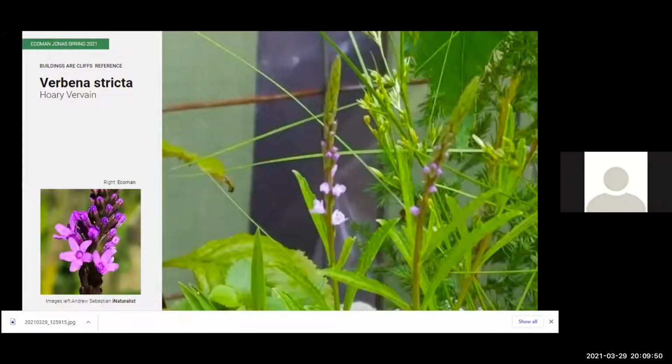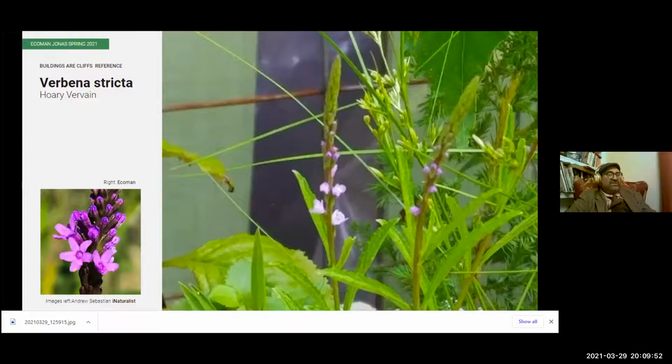Verbena stricta, I knew about this plant, and I just thought of it as a grassland sort of meadow plant, and I've been growing it in gravel, and it seems to be doing very well. So again, a plant that I knew, but I had no idea that it could do this other thing.